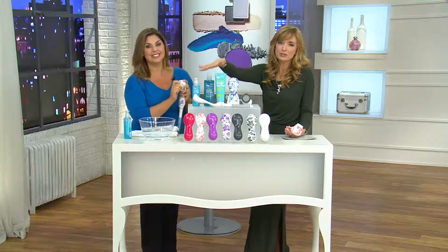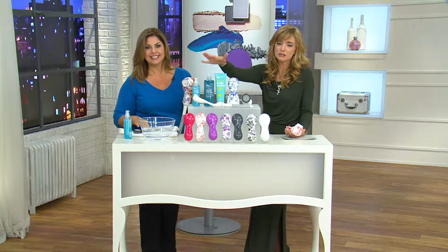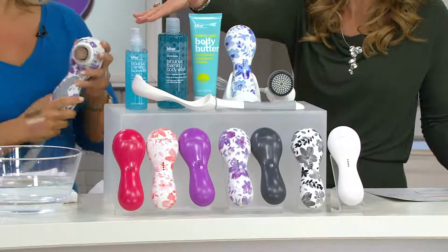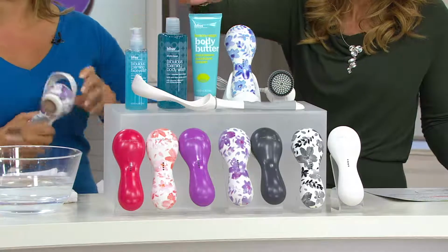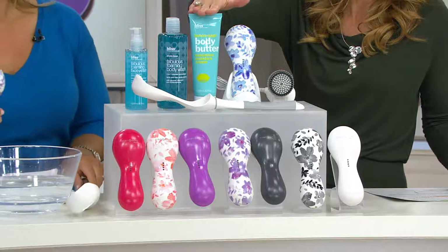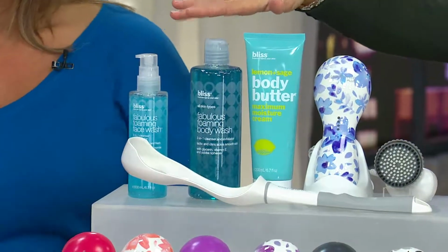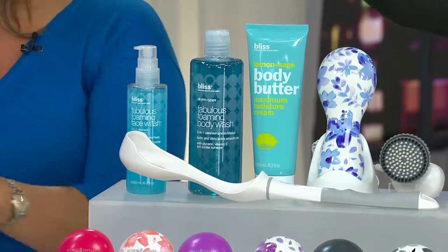Right. Let's not forget, you're getting 3 full-size items. We kind of gloss over this, so we spend all our time talking about the Clarisonic, but you're getting the full-size Bliss foaming wash, the body wash, the lemon and sage body butter. This is the body butter that people line up at Bliss Spas like around the corner to get. They really do. And the foaming face wash as well. 3 full-size units. That's why we showed you that huge value, right?